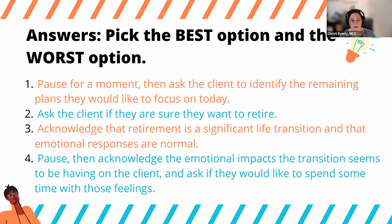So you would stick with the client right there in their emotion that they're having in the moment. Yeah, and sometimes you don't even have to say much. Let them take the time they need. It's almost like using silence more than saying something. Yeah, coaching presence. Who would like to choose worst option?